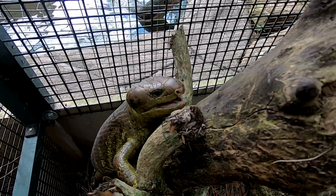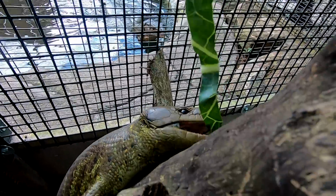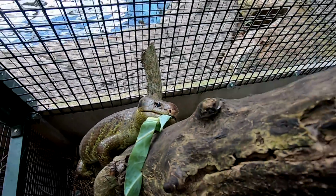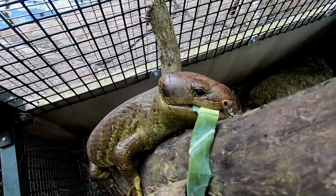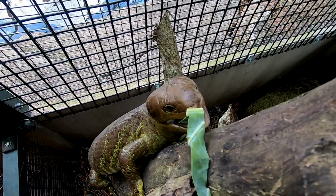Mine happen to be a little nippy, which is fine. I don't need everything to be tame. I do enjoy working with them and them scaring the crap out of me, because a bite from them would be pretty painful. You can eat that like a spaghetti? Let's go. Get to it, kid. Very, very neat and unique animals too. So, loving it. All right.